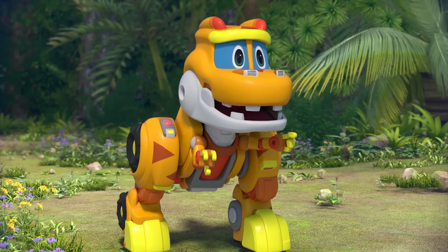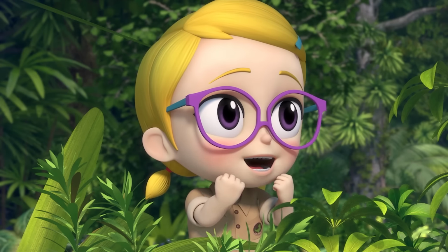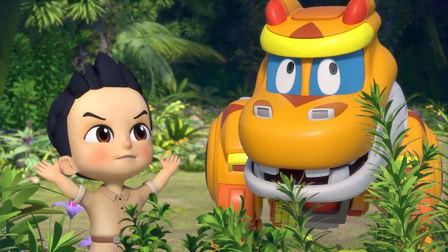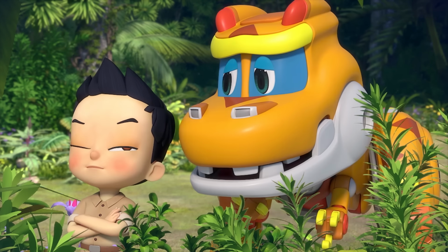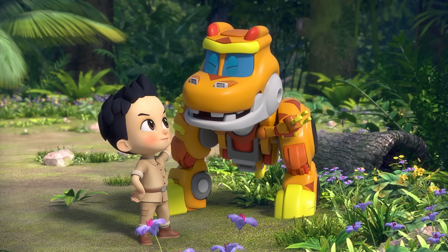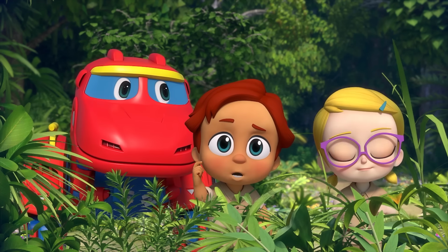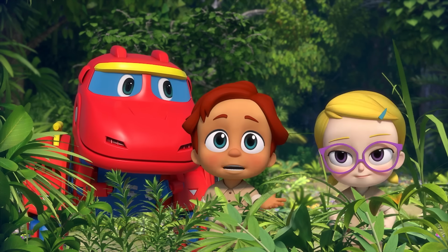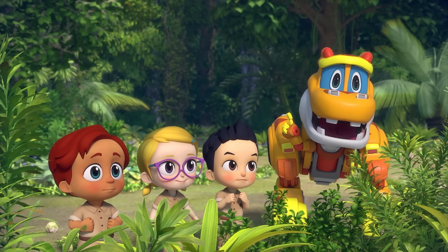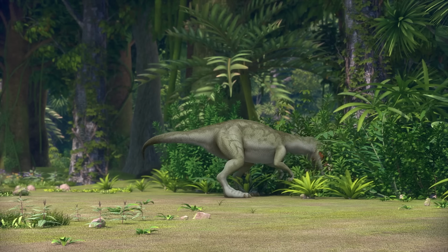Hey, guys! Look over there! Wow, it's Allosaurus! It looks smaller than I thought. You said it was huge and scary earlier. That's because they're babies. They will grow bigger and scary once they get older. Much scarier than Tyrannosaurus. What are they doing now? They don't seem to be playing. Ah, they're hunting. Allosaurus is a powerful carnivore.